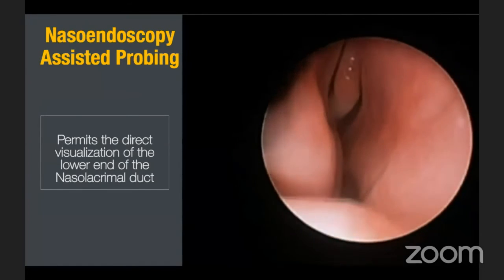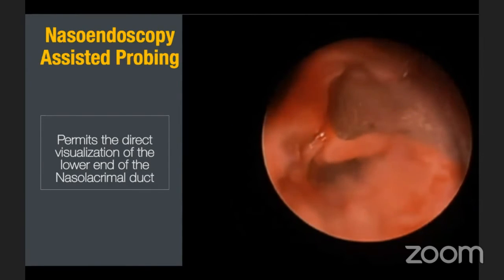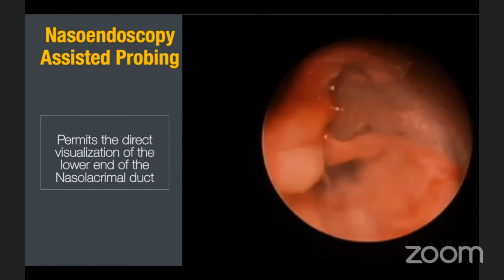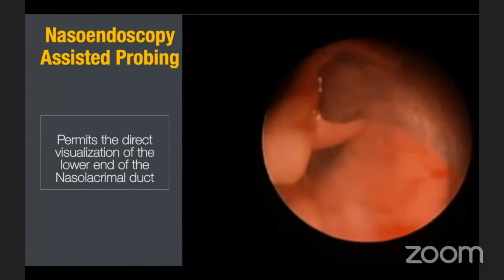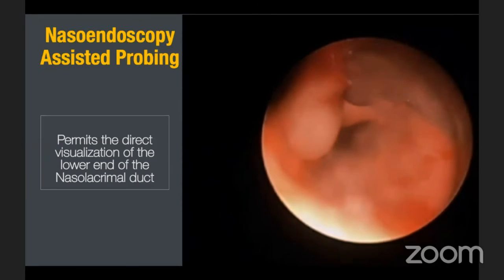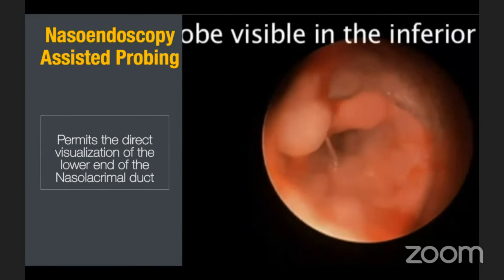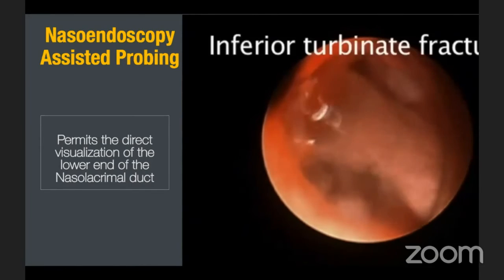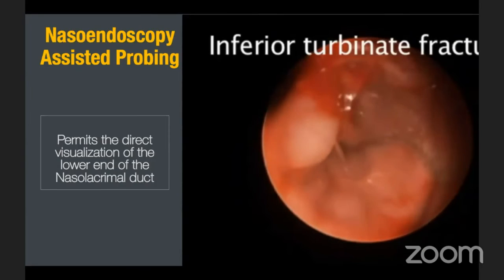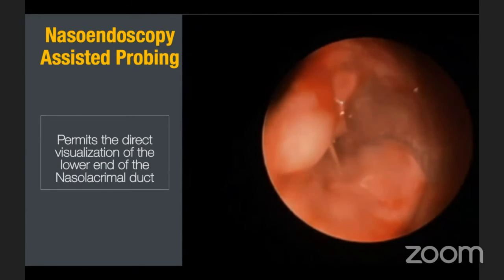Now, endoscopic assisted probing is probably something which people are opting for a little more these days, and it permits the direct visualization of the probe at the lower end of the nasolacrimal duct. When you're not visualizing it, yes, you do a metal on metal contact with your periosteal elevator, but in this you can directly see and go ahead with any other procedures if you feel need to be done, such as inferior turbinate infracture.